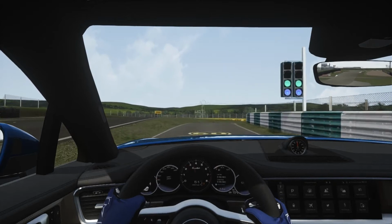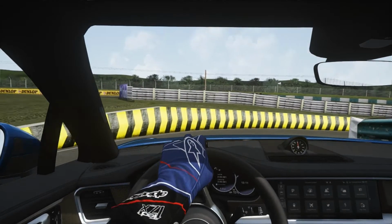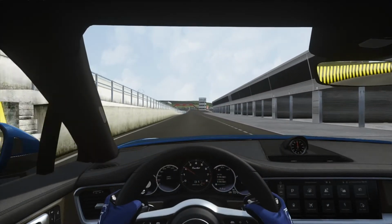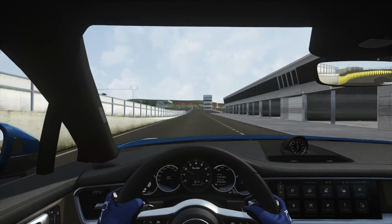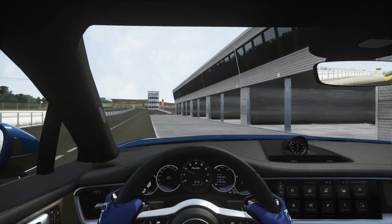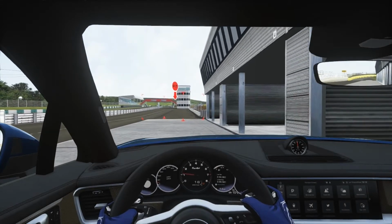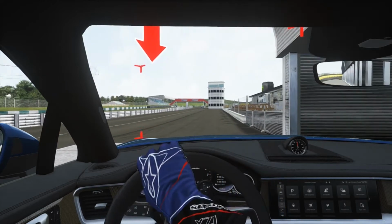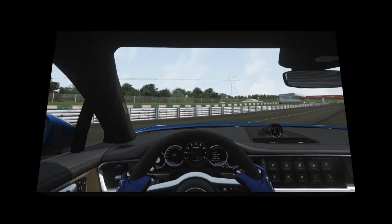Now I've got an idea of the circuit. I'll take this a bit steady. It's quite tight, this, as you can see. Wow. So I think we'll get back in our pit box and see what the lap times were. I don't think they're going to be anything really stellar, but we kept it on the circuit, which is the main aim of the game, so I'll take that. So let's see what the lap times were.